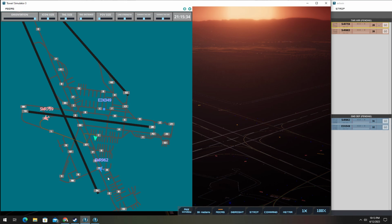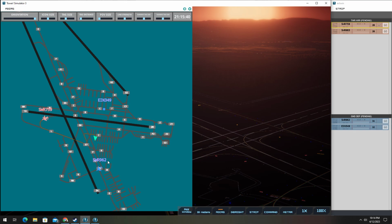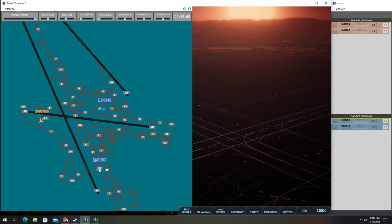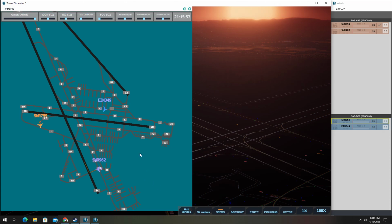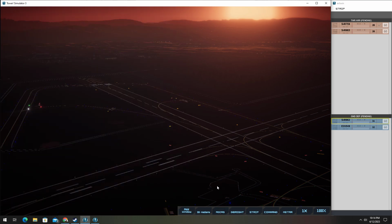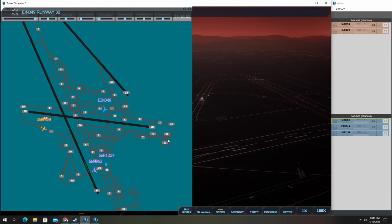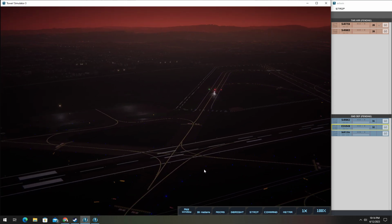Swiss 962, hold position. Hold position, Swiss 962. Swiss 962, runway 34 at Romeo 8. Runway 34 at Romeo 8. Swiss 962, runway 34, line up and wait. Runway 34, line up and wait. Zurich ground, Shamrock 349 ready to taxi. Shamrock 349, runway 32 at Hotel 2. Runway 32 at Hotel 2, Shamrock 349.